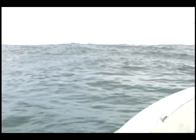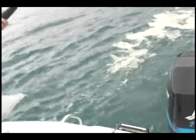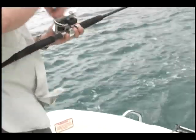Whoa! Hey-oh! Holy! Fish gone. You sure? Yeah, he's gone. I think when we turned, I wasn't ready for the turn. I was looking at the wave. We turned, I gave him slack.